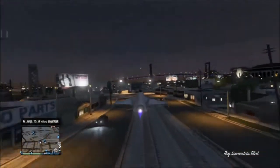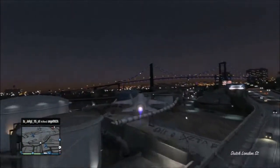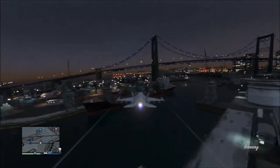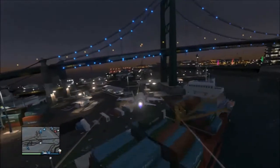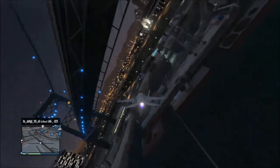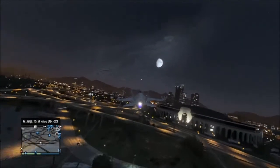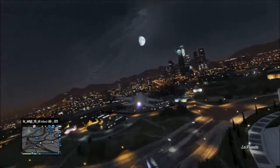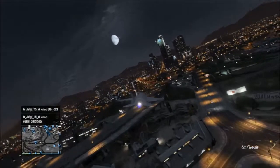That's about the time that I realized, hey, my landing gear is still down, so we gotta retract that landing gear right quick. Do a little bit more machine gun shooting, because that's how we roll. Fly under the bridge, fly back under the bridge. Oh yeah, look at that, double bridge flight. Double under the bridge flight. Good game right there. I really didn't know what else to do at this point.